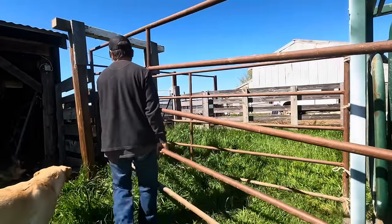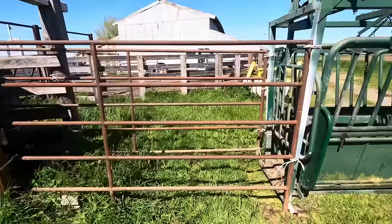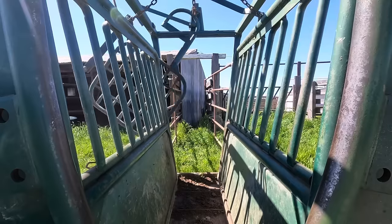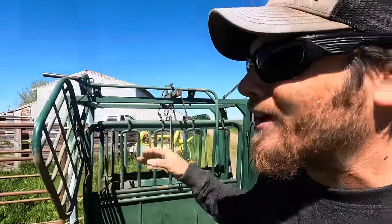If that's not a professional twine job, I don't know what is. Well, hopefully I never have to use this, but there it is. And I think it will work. The alleyway is a little bit narrow for sure, but odds are any cow that's going to have to come up in here would be a first calf heifer, which is a little bit smaller anyway, so I think that they should fit no problem.